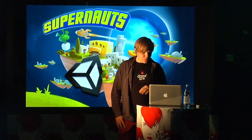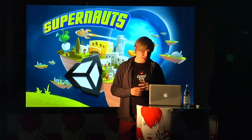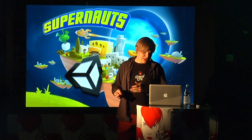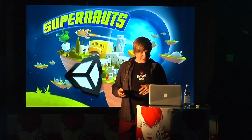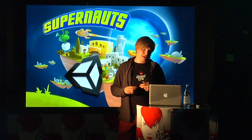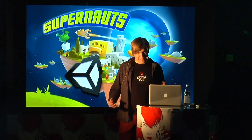A couple of words about our architecture. We have a shared code base between the client and the server side code. The client-side code, the Unity side, consists mostly of the terrain tessellation and everything, which is going to be the main topic of this presentation.